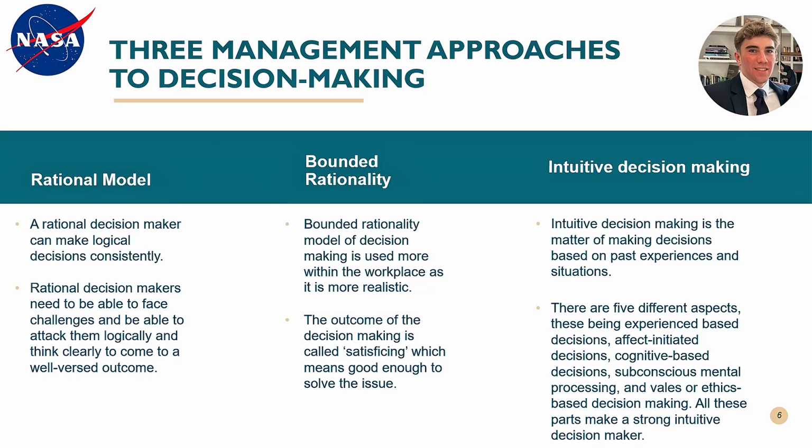This model understands the limits of humans, which means decisions are realistic. However, good enough choices may result in a decision being satisfactory but not the best option possible. Intuitive decision making is the matter of making decisions on the basis of past experiences and situations.